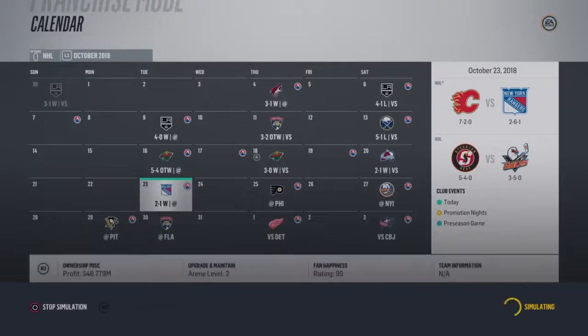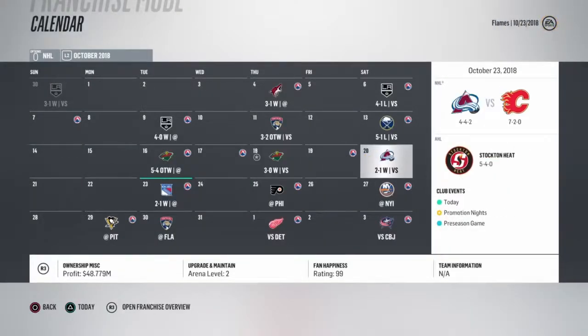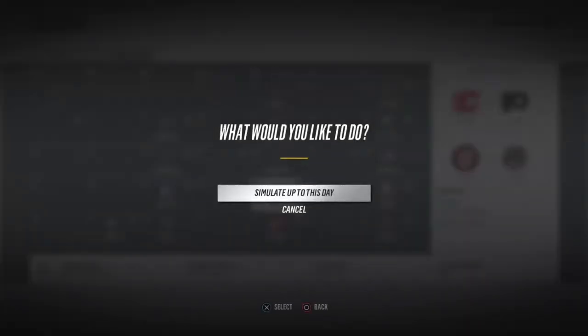So, I just can't believe that, though. Like, talking about Sam Bennett in the Minnesota game, and he scores 2 goals. Talking about James Neal in this game against Colorado, he scores the 2 goals. And then talking about Tavares in this game, and he scored. Like, how does that even happen?